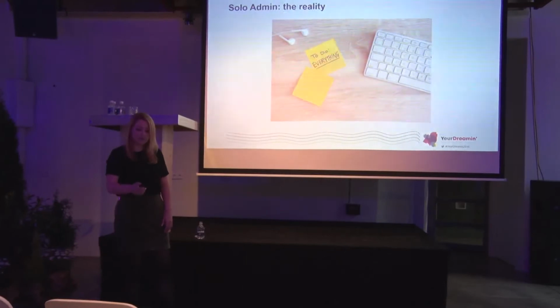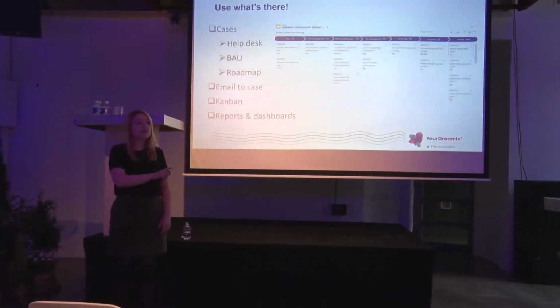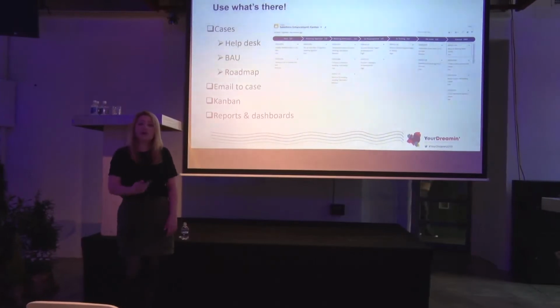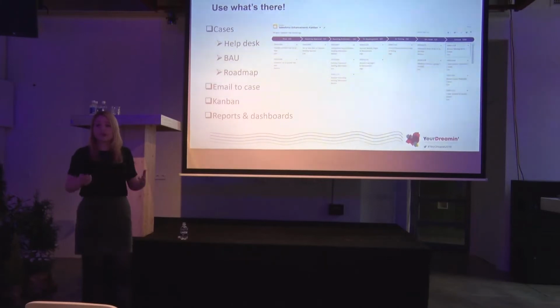So my tip here is to use what's already there. And I like to use cases. Now, even if you just have Sales Cloud, you have access to cases, so you don't have to pay anything extra for it. And I use it to set up my own support desk that my users can access, so when they need help, they can log a case with me instead of turning up or calling me or emailing. But I also use it to manage my project work and my enhancements, so I can use it to plan my roadmap, create a backlog, and really stay on top of my workload.